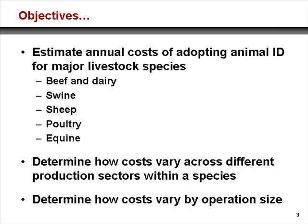Just real quick, what our objectives were with this study. We wanted to estimate annual costs for the major livestock species, at least those that we were going to focus on, and the obvious ones: beef and dairy, swine, sheep, poultry, and equine. I'm not going to talk about equine today. It takes a whole other 2 hours probably. But the other thing we wanted to do was to look at how the costs vary across the different production sectors, and I'll show you some examples on that in a minute. And then the other one that we knew we had to address was how do costs vary by operation size, because as we started talking to people and hearing from listening sessions, that was a concern, and we knew we had to address that.